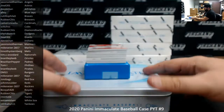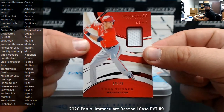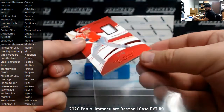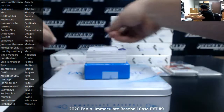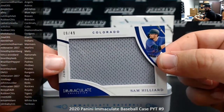Okay, Trea Turner, number 49 for the Nationals. Red foil jersey. Nationals belong to Tim C. Woodard. Oops, put over there regardless. Okay, we got a jumbo handkerchief here to 49. Sam Hilliard, Rockies. Rockies going to Mike Sire.